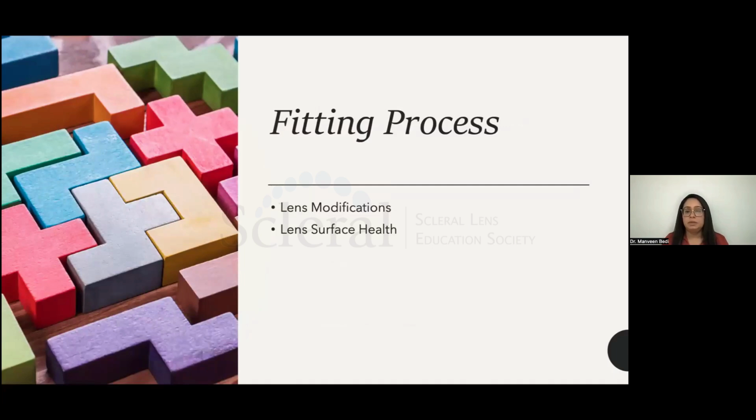When we go into the fitting process, we're looking at lens modifications, and the process is quite time consuming for the patient and requires effort in terms of having those fit changes and having a lens finalized that's more optimized to their scleral anatomy. The next thing we train patients on is the surface health of the lens: how to maintain the contact lens surface to ensure the longevity of the lens, so fewer scratches develop on the body of the lens, the disinfection process is right, and all the precautions that come with wearing a contact lens.